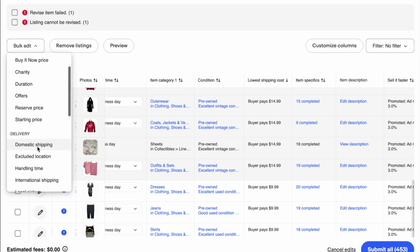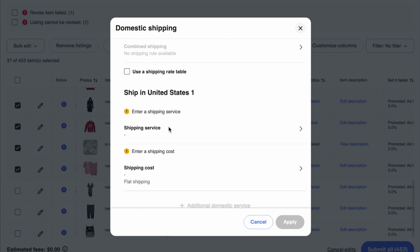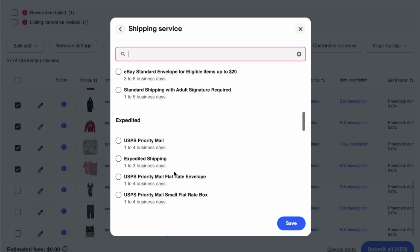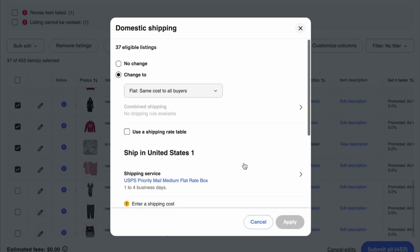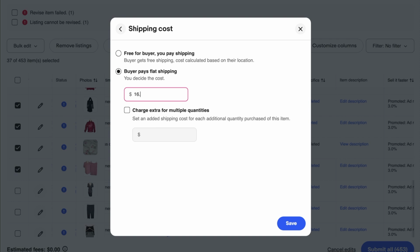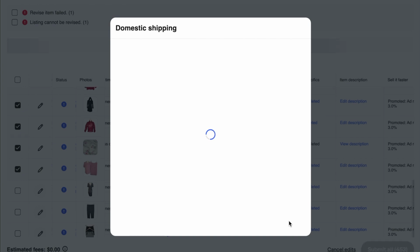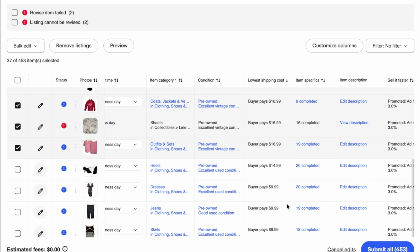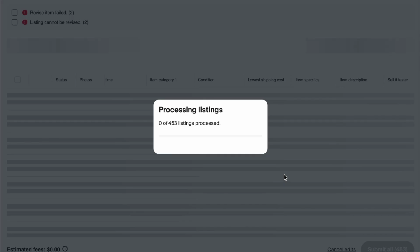You're going to hit bulk edit. Click on domestic shipping, change to, and then you're going to find the box that you're using. So I'm going to use the medium flat rate box. That is what this shipping category is. And then I'm going to say the buyer pays the flat rate shipping and what the new cost is. Tap apply and you're good to go. It really was more simple than I thought it was going to be. And when you're completely done, you can hit submit and they're all ready to go.